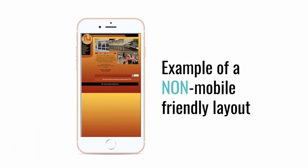So here's a good example of a website that has a completely non-mobile friendly layout. I found this website when I was just doing some marketing research for one of my clients, and this is what I found. Again, how are you supposed to navigate this on a mobile device? It's impossible.